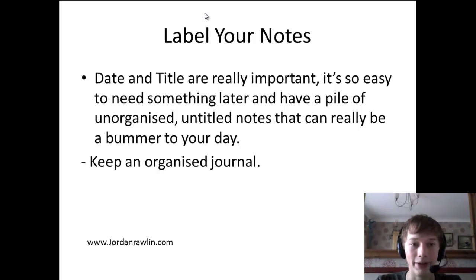Yeah, it can really bum out your day. And keeping an organised sort of book or journal type thing where all your notes are stored is quite handy as well. I'm sure you're already doing this, but if you're studying psychology or something, keeping all the bits separate, all titled and properly organised, really helps out when you're looking through for bits of information.